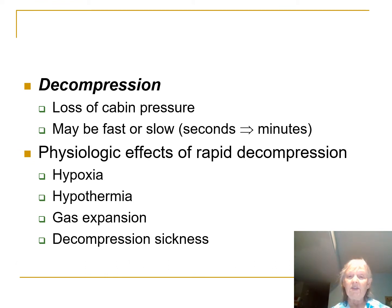Decompression is a loss of this cabin pressure. It can go anywhere from seconds to minutes. It can pull you through a little hole. It can pull you through a window, as a matter of fact. So what happens if you do have rapid decompression? As you can see, especially if you're high: hypoxia, hypothermia, gas expansion, and then decompression illness at that particular point.